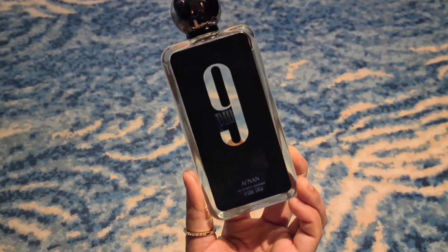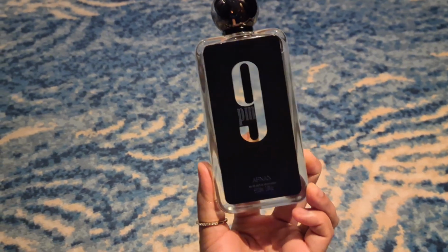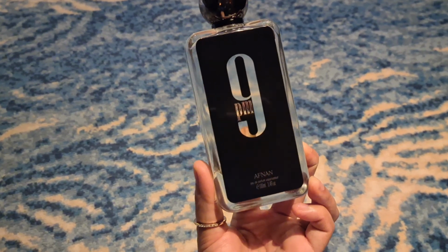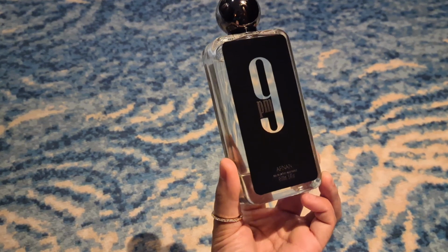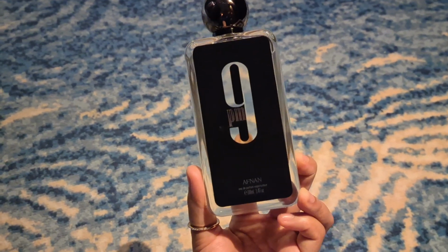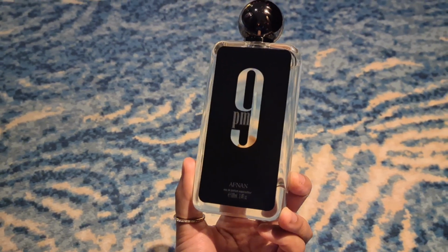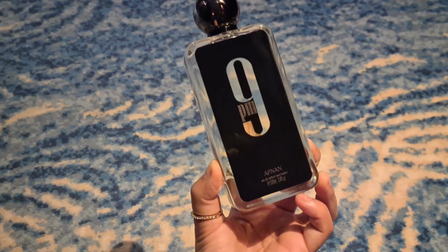So this opens with a very sweet fruity apple mixed with the lavender and sprinkled with the cinnamon spice. So the opening is addictive. It's really sweet and rich. Although I can smell a tiny bit of synthetic scent in the initial spray, but it fades in a matter of seconds.